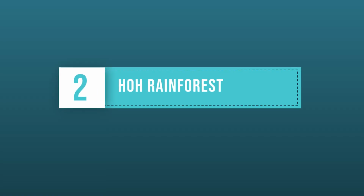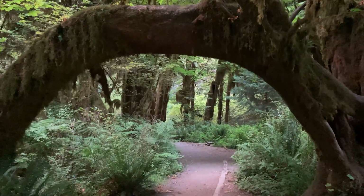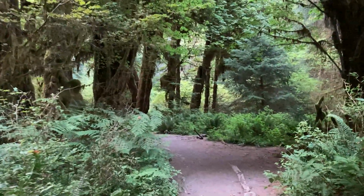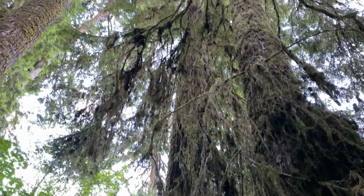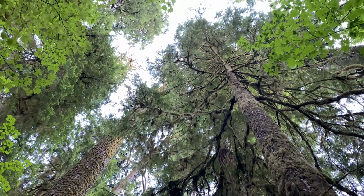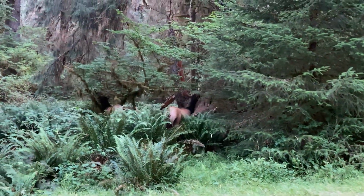Experience the Hoh Rainforest. Moss-covered trees give off a mystical feel in this unique treasure that will make you feel like you're in another world. Take the Hall of Mosses trail into the forest and enjoy the peace and quiet that these tall, lush trees can offer. Plus, more wildlife. Keep an eye out for the famous Roosevelt elk.